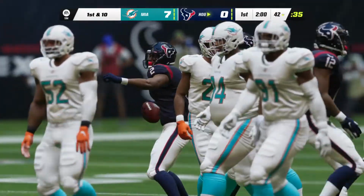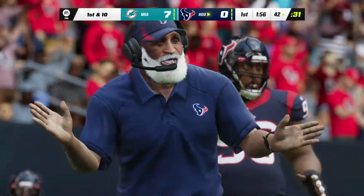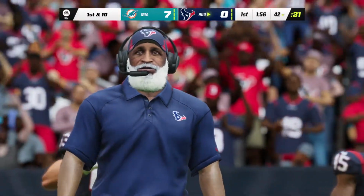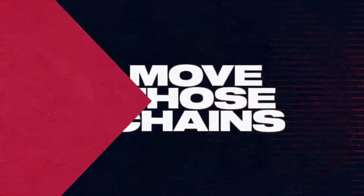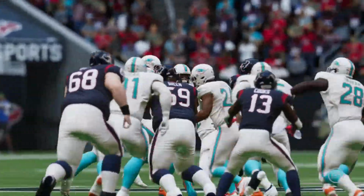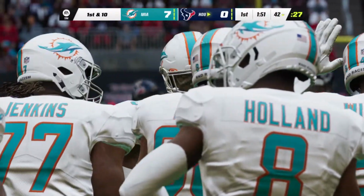Solid way to start the drive. 13 yards, picking up the first. I don't know what this says about me, but I love successful runs up the middle when the blocking is so well executed like that. And it doesn't matter whether it's zone blocking, whether it's a power scheme. When you have a blocker on a defender, and then the running back can read it, find the proper hole, and just go, it's sometimes a thing of beauty.